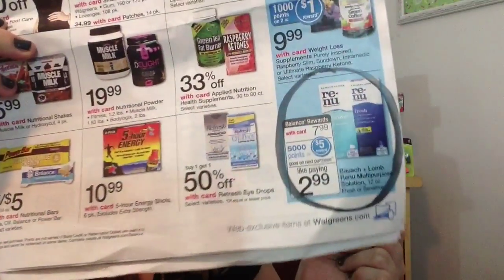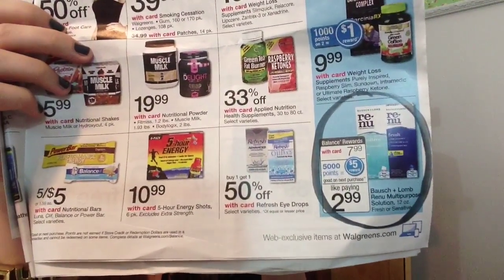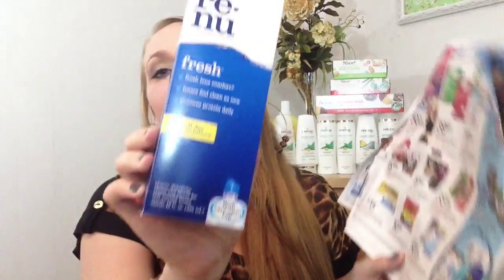Alright, the next thing I took advantage of is right here. The Renew Contact Solution was on sale for $7.99. If you buy one, you get 5,000 points, which is equivalent to $5. So that is like paying $2.99. There was actually a printable out. I don't know if it's still available, but it was for $2 off of one of these. So after you take off that printable, it's actually like paying 99 cents. So that was a really good deal. The points added to my card, there were no issues with that, and I was kind of out of contact solutions, so I thought that was perfect timing for this sale.